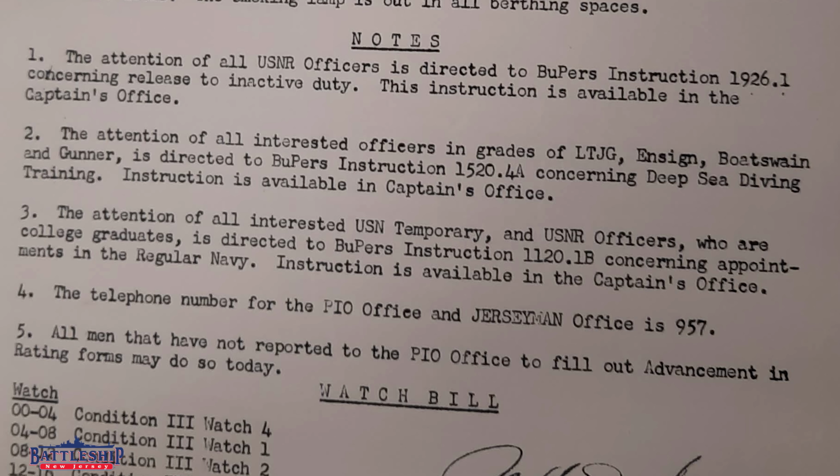The attention of all interested USN temporary and USNR officers who are college graduates, which would be the vast majority of them, is directed to another instruction concerning appointment to the regular Navy. So it seems like a lot of reserve officers are about to leave the ship, which is why they've got that note 1, and they're looking to convert them into actual Navy officers, because again, it's wartime, you don't want to lose these experienced guys.